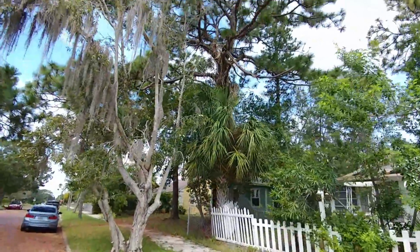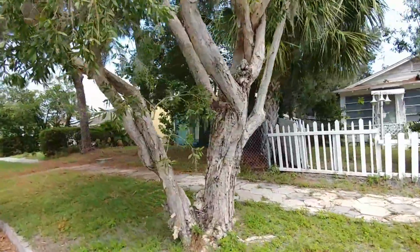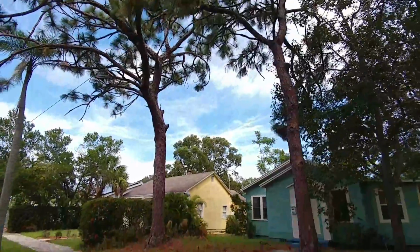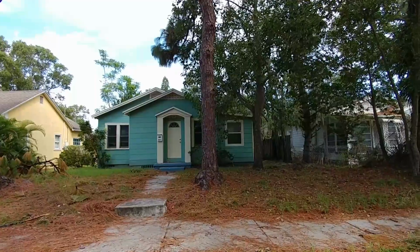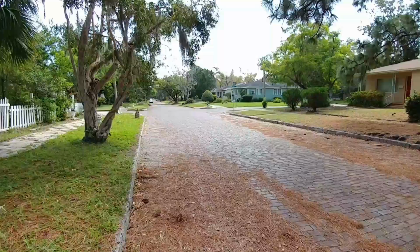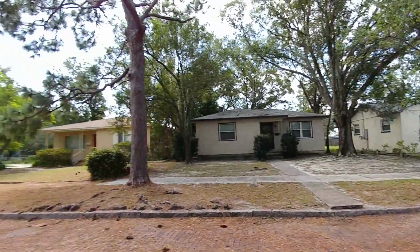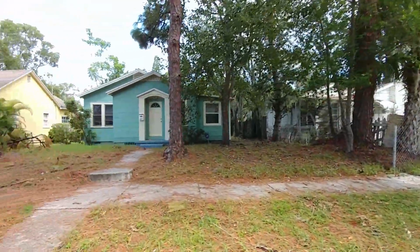So filming back, some really nice old growth trees, pine trees, kind of scary, but nonetheless still stable. Some more old growth trees, very nice. And that's basically the front of the house. The street, it's really nice, it's cobblestone. Kind of get that cobblestone tire grind this way. It looks like the pine trees in this area are pretty old and they drop quite a few pine needles. Alright, onward to the house.